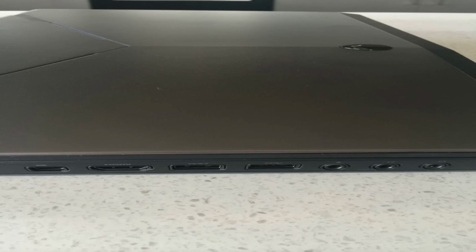Overall, I'm extremely happy with this laptop. Although it does boast a retail price of $1,999, you cannot actually get this model anymore. They have changed the models around a little bit, so you'll not be able to get this one, but you'll be able to get another one, which you can shop and change to however you like.